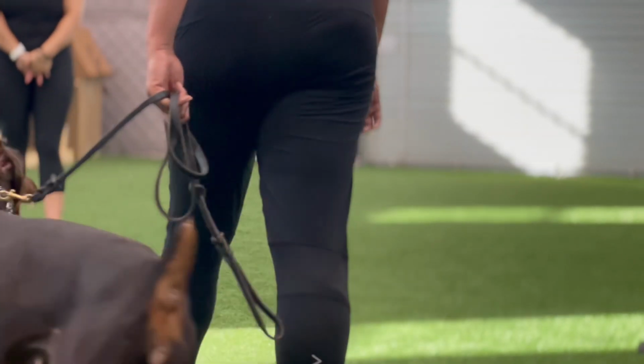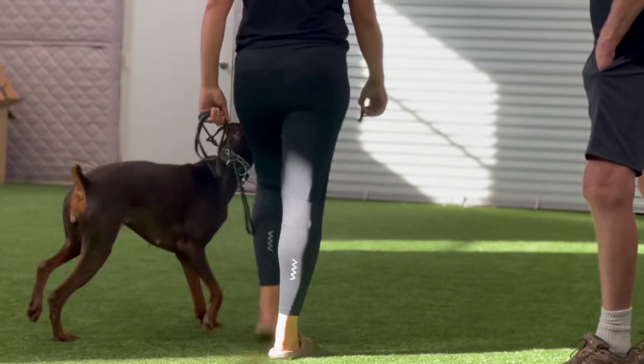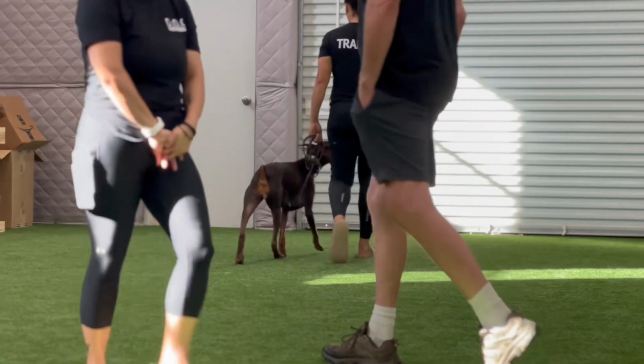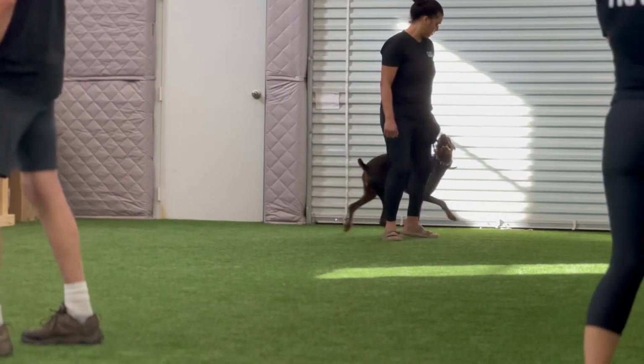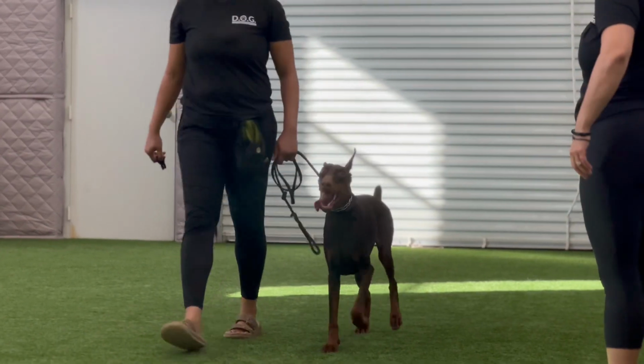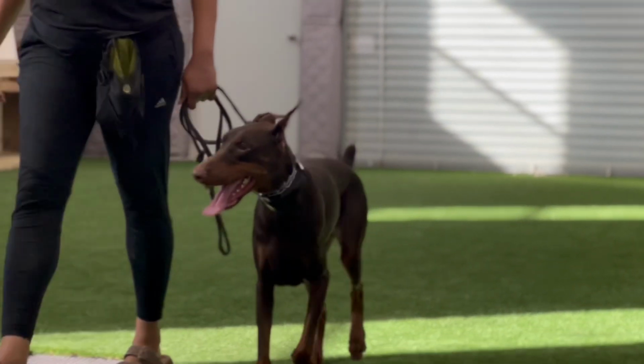We also want to be able to walk around other people walking around with no trouble. She obviously notices them and would love to get pets from them, but she's also doing her job and walking as she should at the left by her handler.